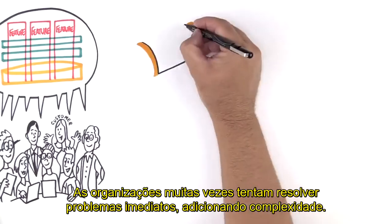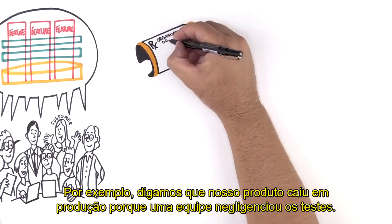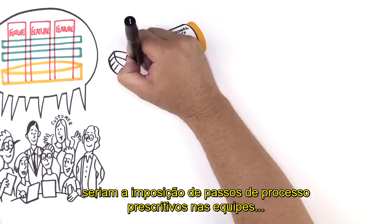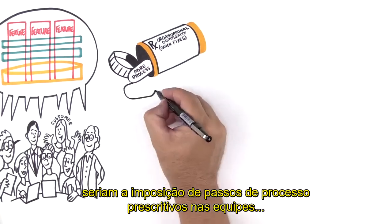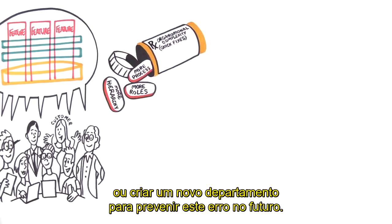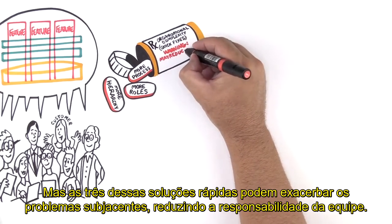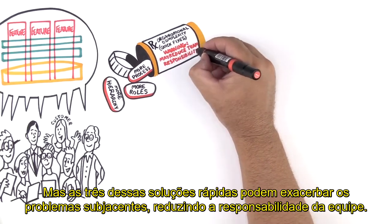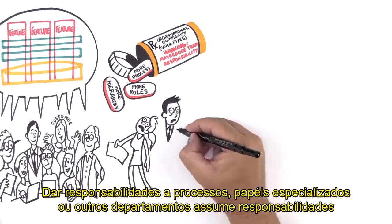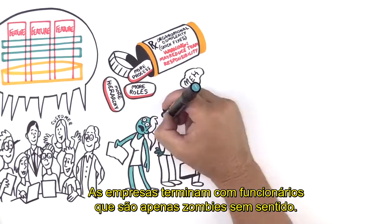Organizations often try to solve immediate problems by adding complexity. For example, let's say our product crashed in production because a team neglected to run a test. My first reflexes as a manager would be to impose prescriptive process steps on the teams, assign someone to a new specialized role, or form a new department to prevent this error in the future. But all three of these quick fixes can exacerbate the underlying problems by reducing team responsibility. Giving responsibilities to processes, specialized roles, or other departments takes responsibilities away from the team. Companies wind up with employees who are just mindless zombies.